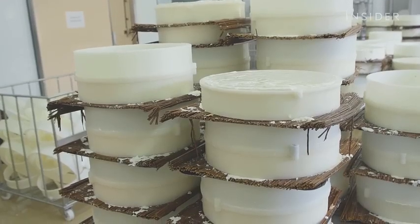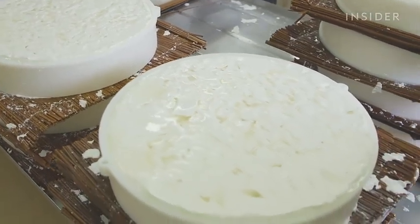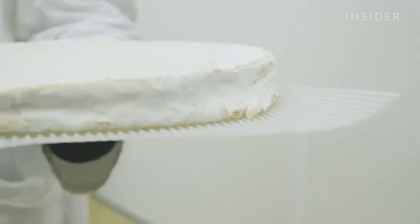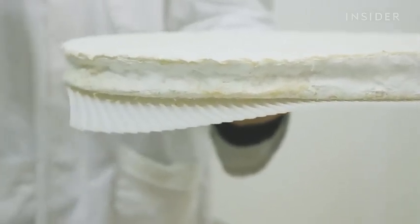From 25 liters of liquid, it's going to get smaller and smaller up until 5 liters. This is going to take 3 hours. And at the end of the whole making process, the weight of the cheese is going to be 3 kilos.